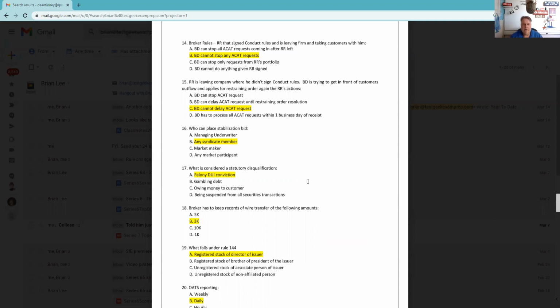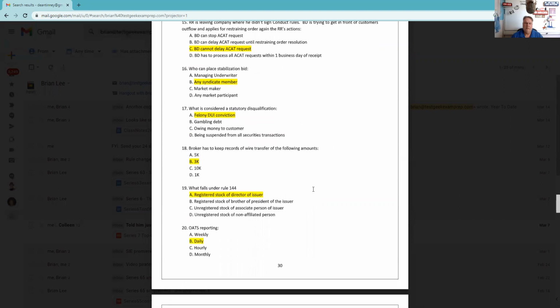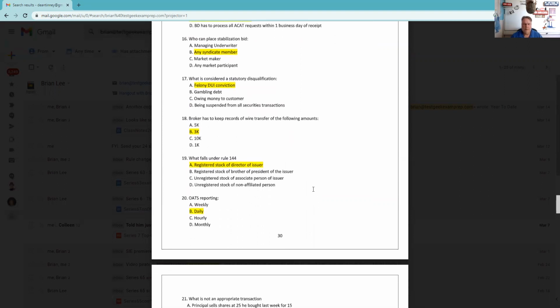15, registered representative is leaving company where he didn't sign conduct rules. The BD is trying to get in front of customers' outflow. When you leave, that's exactly what they're going to do. Your manager will call in the reps and say, hey, why don't you try and keep this guy or gal? Restraining order, again, our actions. Again, the point is, if you get a question on your 24 about delaying the ACAT process, the answer is the former broker dealer cannot do so. That's the test question.